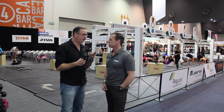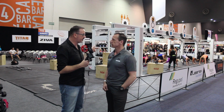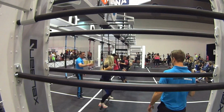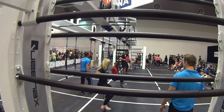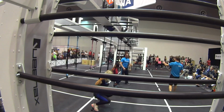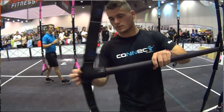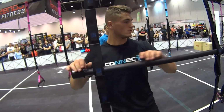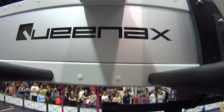Now, yesterday we looked at the Queenax a little bit closer up. I took the action cam inside the rig, and I'll show that footage throughout this video. Can you explain the straps hanging down and the poles across, and what app that is? Yeah, that app is our super functional straps and bar. That's the mainstay of the education that we deliver to most gyms and facilities.